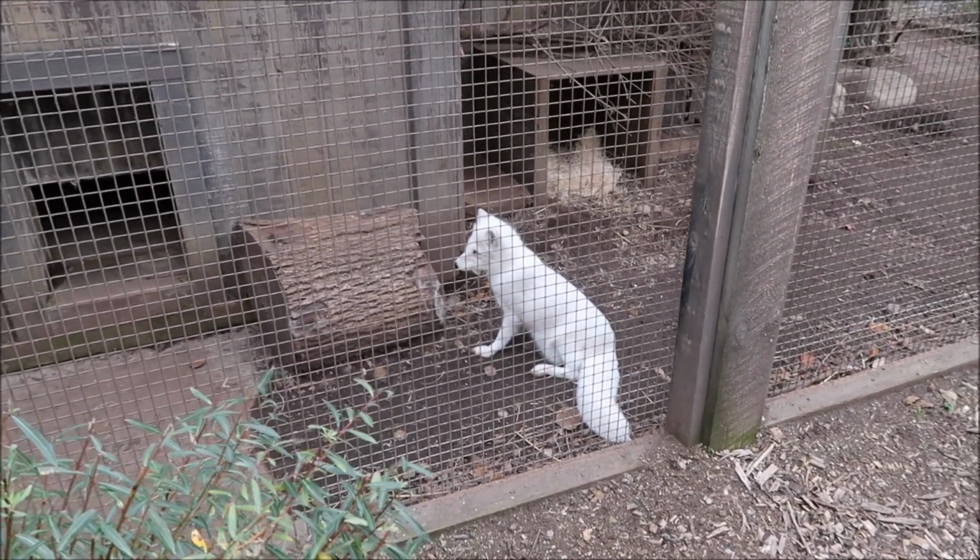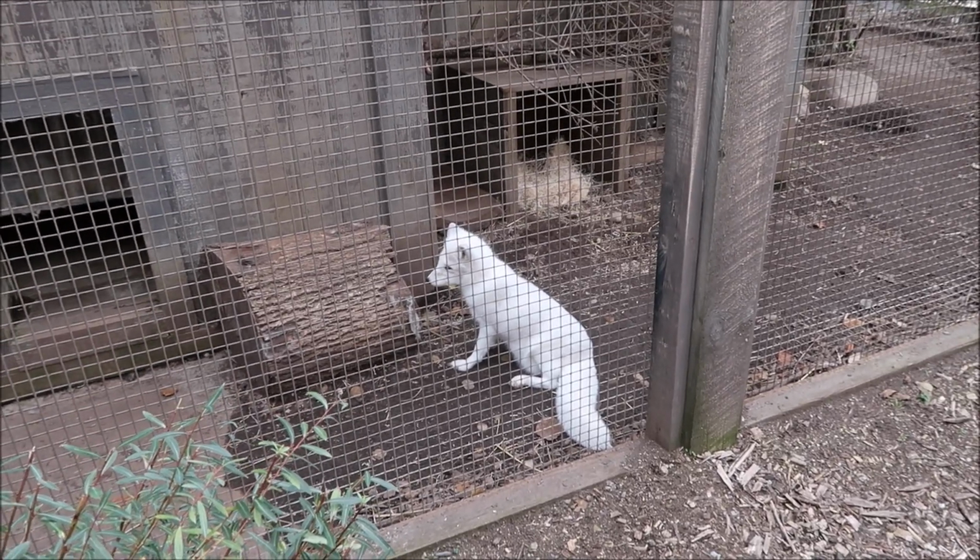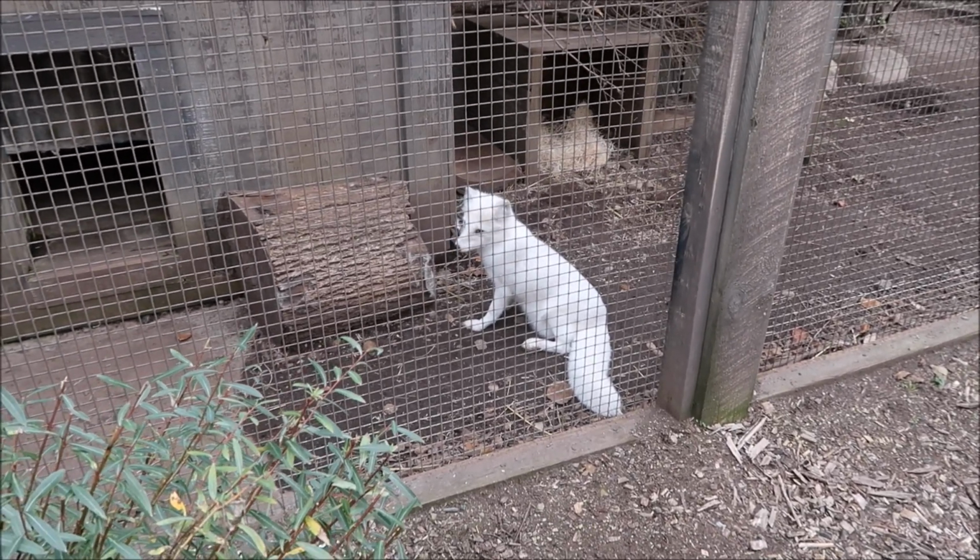Doggy. Honey, I want doggy. It's so pretty. It's a pretty doggy. Oh, fox, I guess. Aren't they so cute? They're so cute.